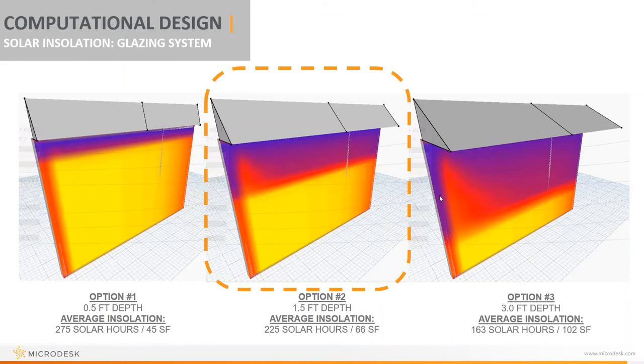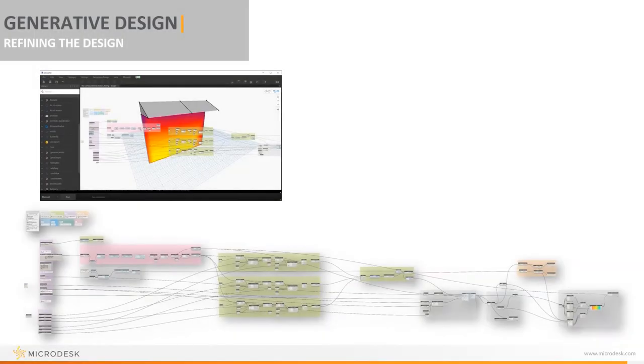Now, if you look at option three, our original option that we placed on the building, that had a 3 foot depth. And as we would assume, it had a 163 hours of solar exposure, but that ends up doubling our surface area, which could extend the cost of our project. And also with such depth, we would end up having to add extra structural elements to help support it, especially in a high wind zone like Houston.